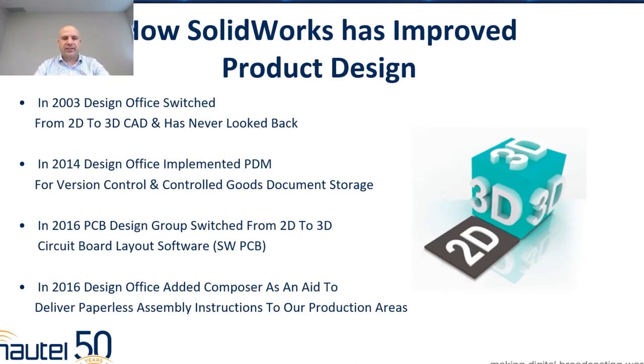In 2016, we decided to bring our PCAD software up to date and purchase SolidWorks PCB. And now today we have collaboration between the mechanical world and the circuit board world. And in 2016 as well, we also added Composer to help out with product building in our production facility, which has been a great asset. And we are starting to evolve Composer into many more aspects of the company, such as sales and marketing, customer service, and whatnot.